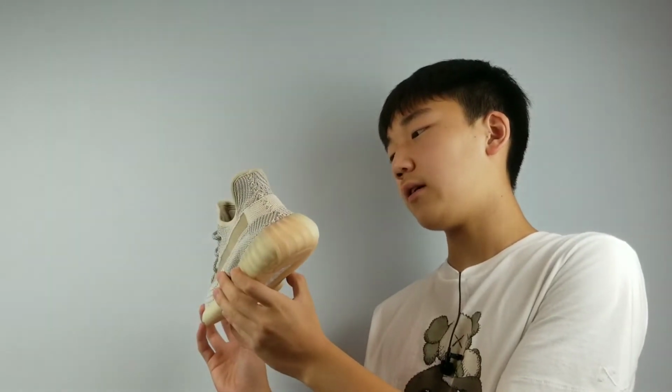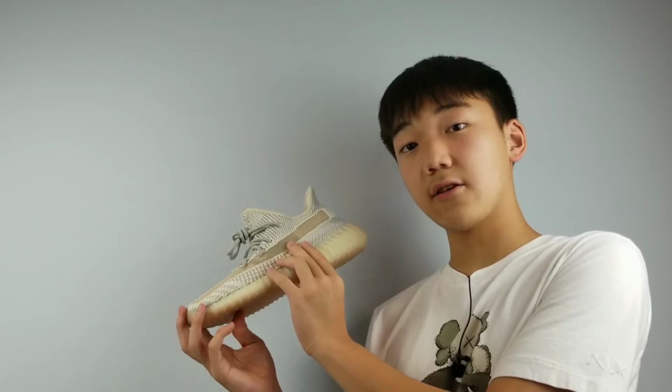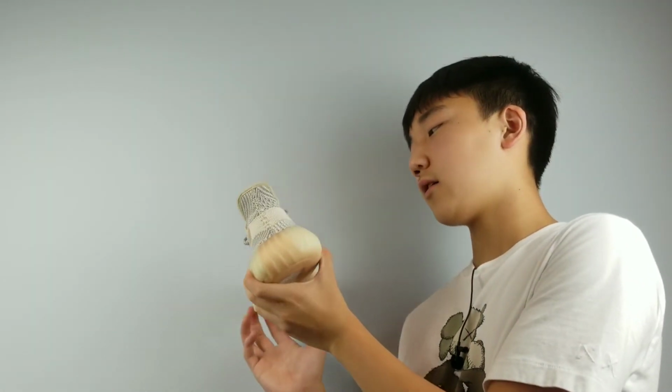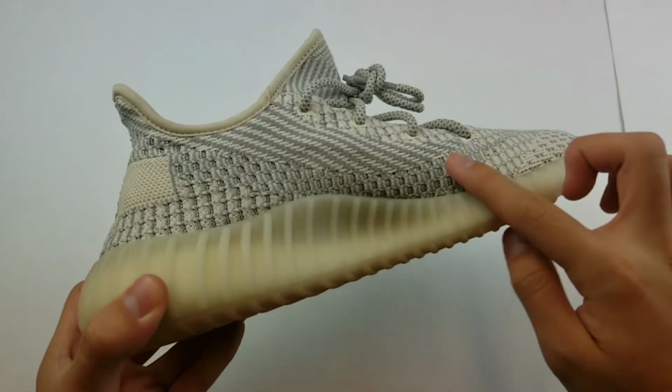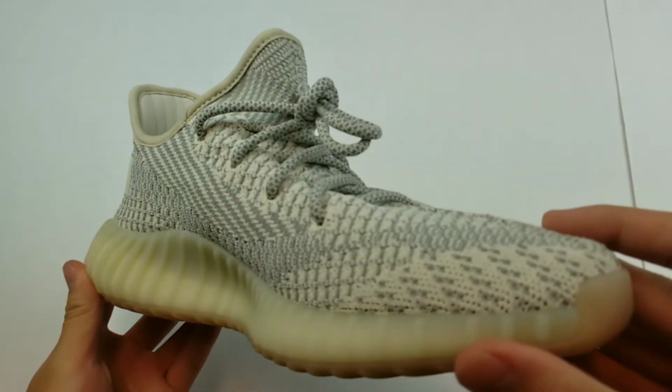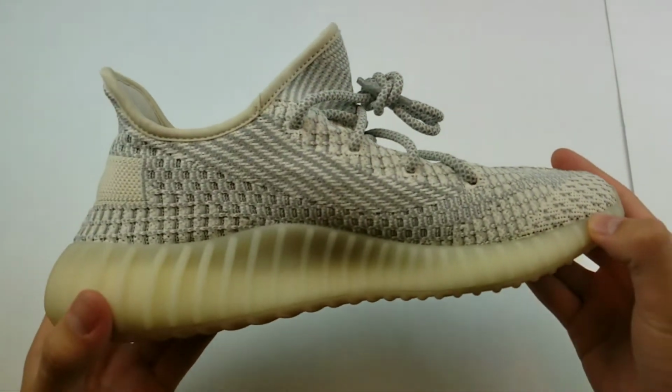Now, the overall knit of this shoe is made up of two colors. It's a cream color and a gray color. So if you take a look, the base of the shoe is a cream color, and then the pattern is woven in a gray color, and the rope laces are also in the same colorway.